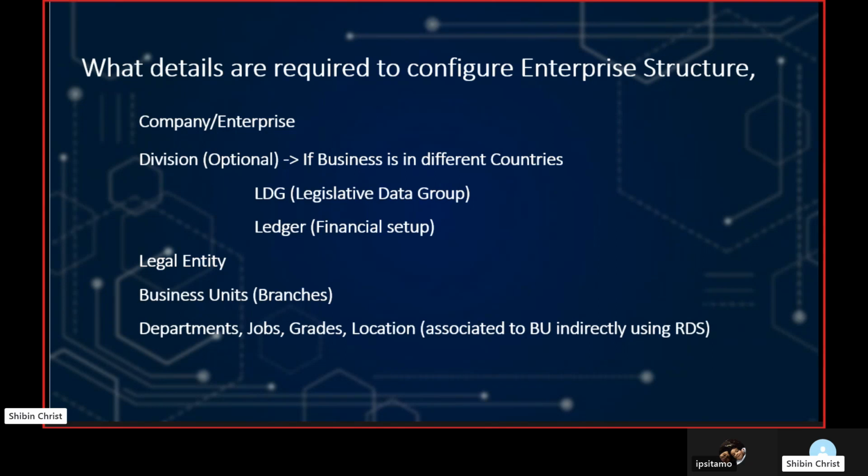So finance setup, that is also a financial setup. I have written it as financial setup. What a ledger means is that a ledger can have multiple details, separated as currency, calendar, chart of accounts, and compliances.